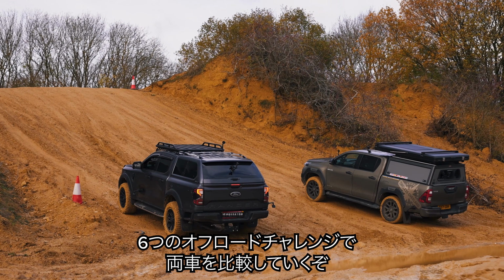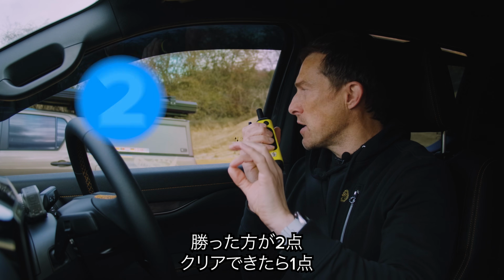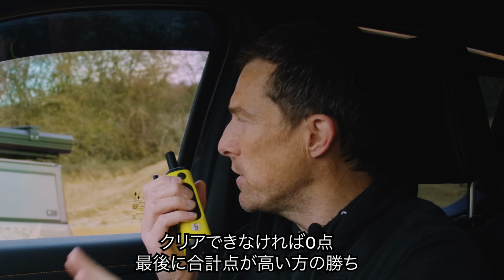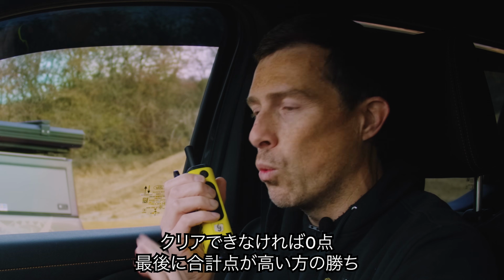So we're going to compare both these vehicles through 6 different off-road challenges. The vehicle that wins a challenge gets 2 points. The one that comes second or last gets 1 point. And if a vehicle does not complete the challenge, it will get 0 points. And the truck with the most points at the end wins. It's as simple as that.